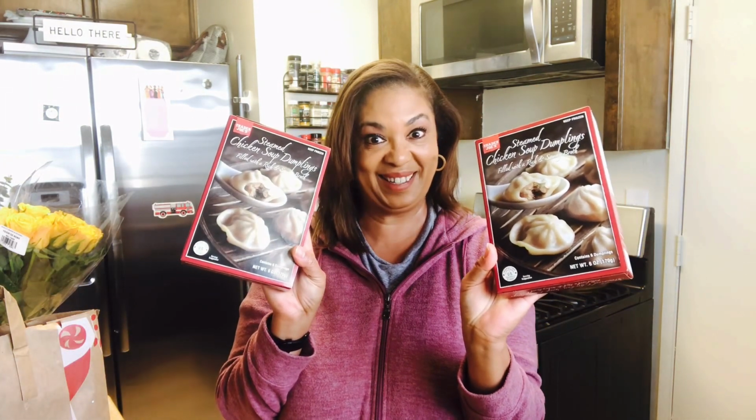I got 2 boxes of these. So yummy. 7 smart points or personal points. I picked up the pork the last time, and I believe they were 9. And I was a little shocked that the points had gone up by 1 point on the personal points program, but these stayed at 7. So I was really glad to see that. So I just got the chicken and not the pork this time.